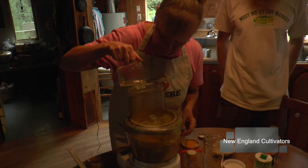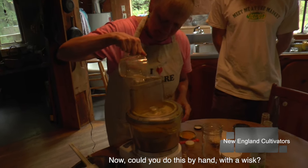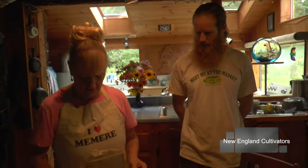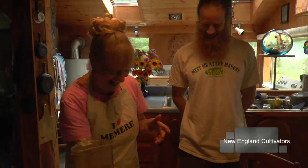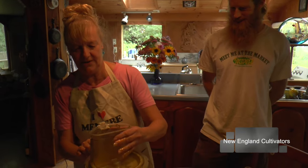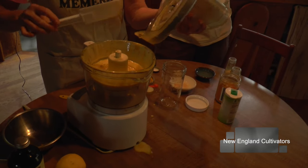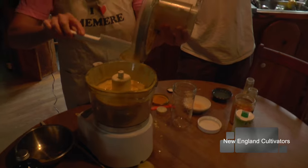Oh. Could you do this by hand with a whisk or something? You probably could. Yeah. Although I don't know that I would want to. No. Ooh. Okay. So there's our mayo. Oh wow. It's a nice texture. Yeah, it's not too bad.